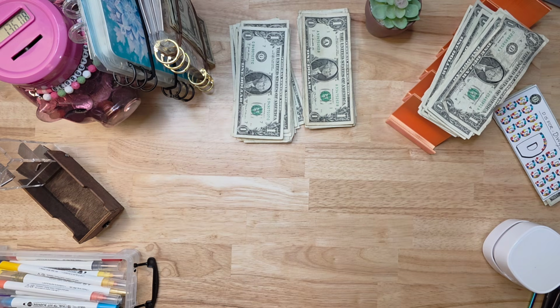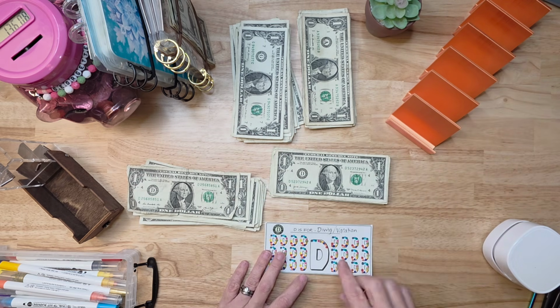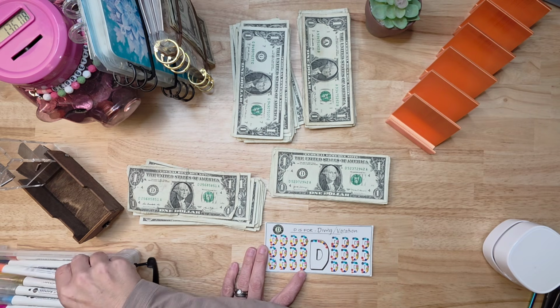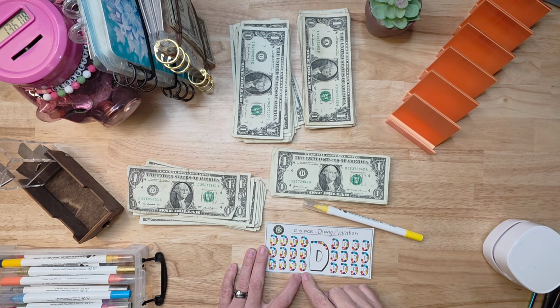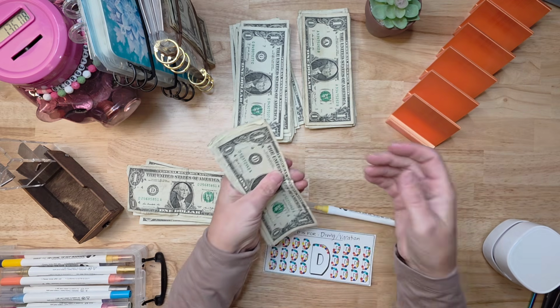Okay, so Australia, A for Australia, and then D is for scuba diving. And how many do we need? What color were we using? Oh, perfect. We were using yellow. Perfect. So we need, looks like $13. So let's just count out and get to 25.